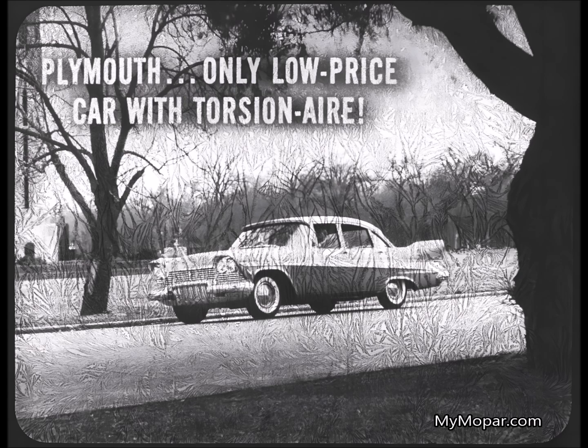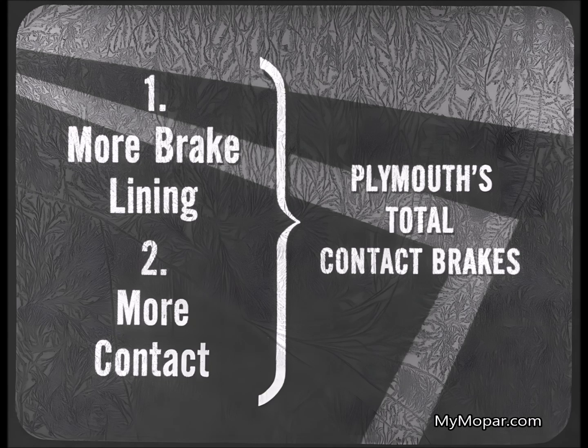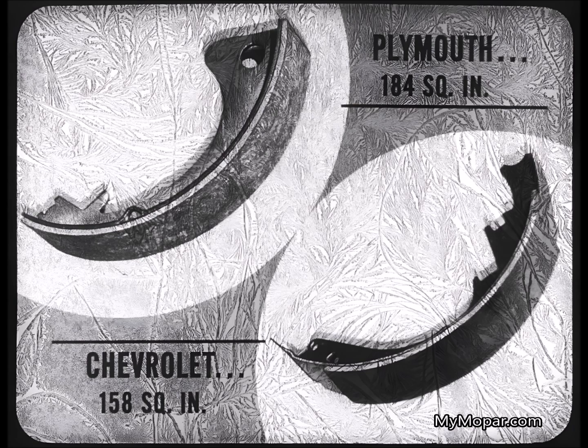demonstration ride. And now, one more great feature that helps advance Plymouth years beyond the competition: total contact brakes. More brake lining and more contact, these are the two big reasons why Plymouth's total contact brakes are better than Chevrolet's. Our brakes have 184 square inches of lining, compared to Chevrolet's 158. And it's brake lining that really stops the car. The more lining you've got, the better you can stop.